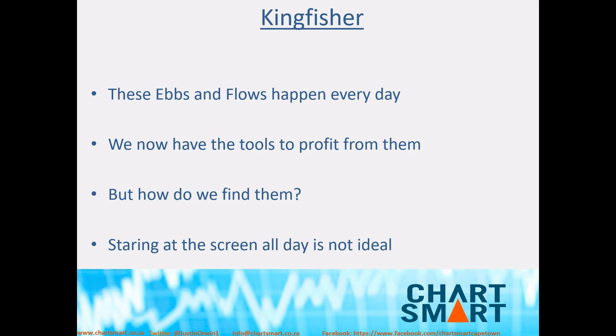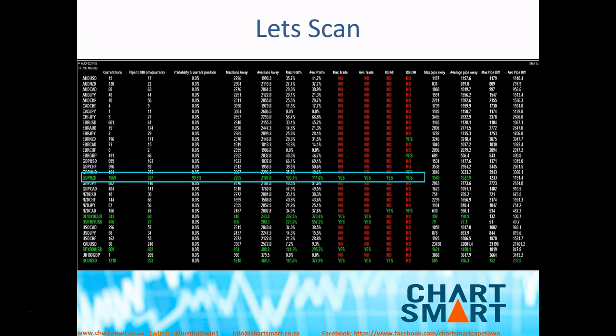It's possible, but it's a long way from ideal. What we really want is software constantly scanning the markets and sending us a text message to our phone or an email or an on-screen display when there's a setup worth looking at. And we come back to the scanner again.